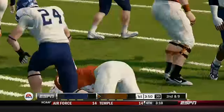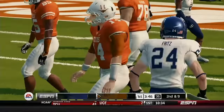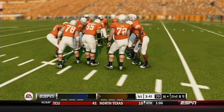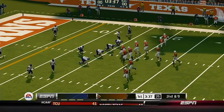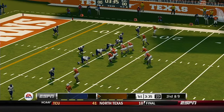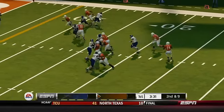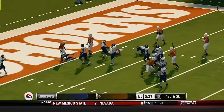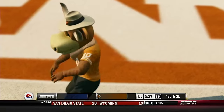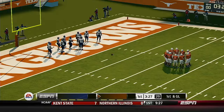He fights forward to about the 16. Gain of 1 on the play. That brings up second and 9. From the 16-yard line, it's second down. The 10. What a play to set him up with a first and goal. Just a simple draw play there, but they picked up some big yards.